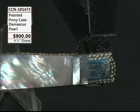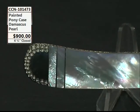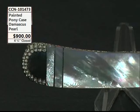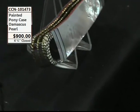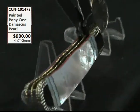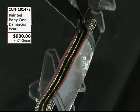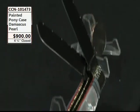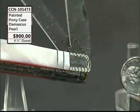Check this one out. Painted pony case, Damascus pearl. And this was 4 1/4 inch closed. It is a pearl trapper. And it's got a lot of tool work on the bolsters, Damascus blades, tooled spine. It is Michael Prater custom, nickel silver bolsters, Damascus blades. Now you're talking about on this one, has a retail $1,600. You're only paying $900 for this one. The quarter is there for just reference. It's even tooled, if I can reach it here, it's tooled on the inside. See there? It's just beautiful. Everything about this knife is fantastic. Tooled on the back of the blades. Look at that. Look at that.